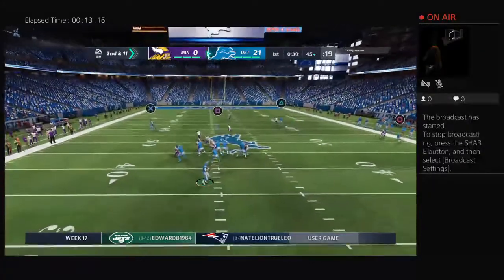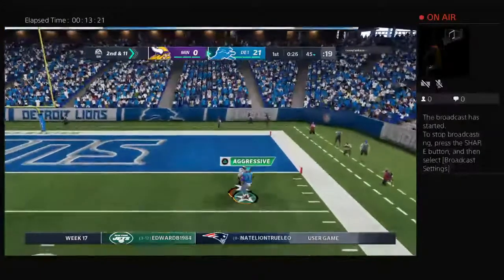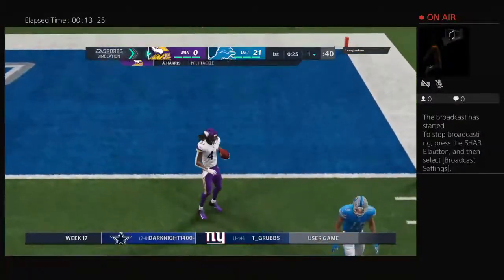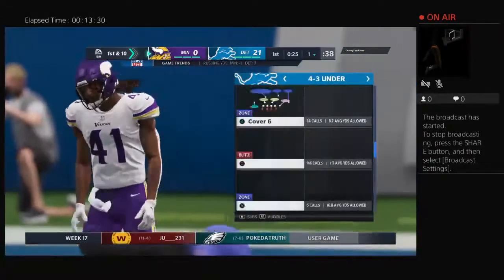Off of play action, here's Stafford, throwing deep for Golladay. It's intercepted, picked up by Anthony Harris. And a big turnover there as his guys will get the football back.